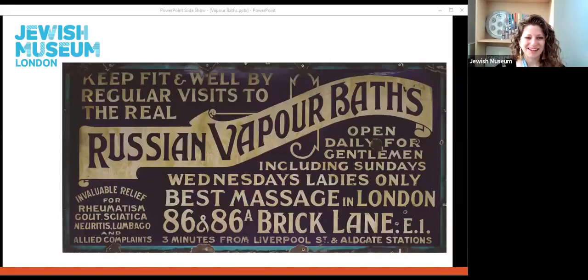Lovely. So we are looking at an enameled metal wall sign, which is advertising the Russian Vapour Baths in Brick Lane. The sign has a dark blue background with white and blue letters on it and a light blue border. And it gives details of the address of the baths, the distance from the nearest underground stations, the opening days, and the benefits of the bath.